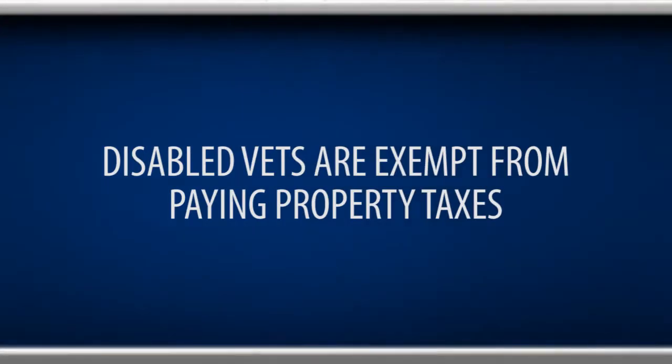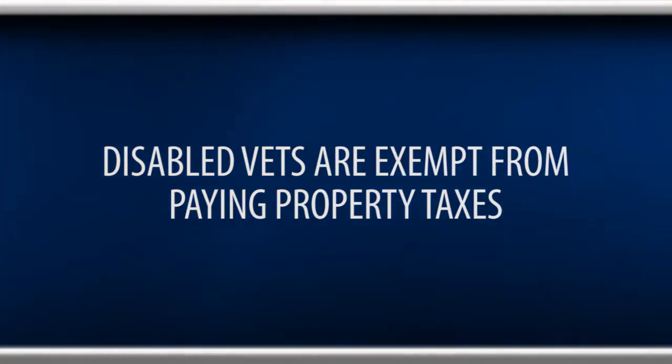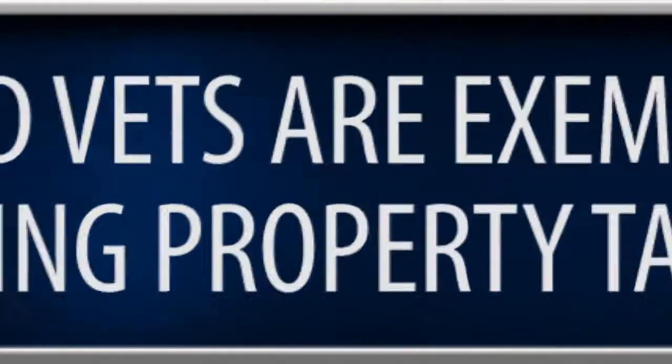In the particular case in the state of Texas, 100% disabled vets pay absolutely no property taxes whatsoever. That means property tax, school tax, city tax, county tax, all of that is exempt for 100% disabled vets. But here's what's important for you to know. This is not an automatic thing just because the veteran buys the house. It doesn't happen automatically. The veteran has to apply for this.